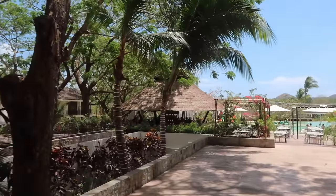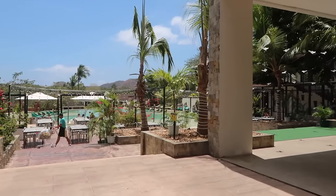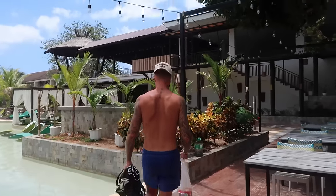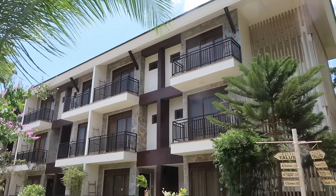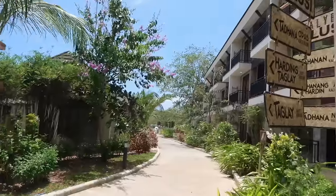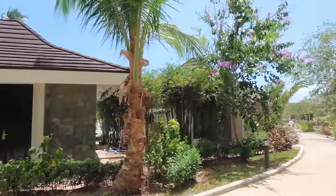The bar's over there and then this is the pool. We've just been chilling by the pool the whole morning, but we're probably gonna chill there all day. Walking back over to our sunbeds. I didn't get to show you last night because it was dark, but we're in this block here. But yeah, the deluxe rooms are over here with their private pool. I'll show you that in a minute.